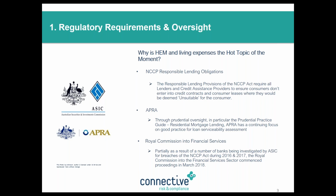But I can remember being part of the implementation of all the NCCP frameworks back in 2009-10, and in meetings at that time, even meetings I attended at Gadens and other lawyers, not so much HEM, but HPI, the Henderson Poverty Index, became an issue in the early days, with ASIC and particularly APRA having concerns about using benchmarks in servicing calculators, which had been going on for some time pre-2010, 2009, and not actually drilling down into the expense categories of living expenses.